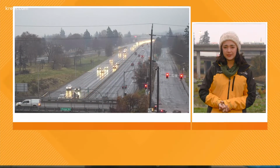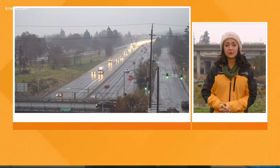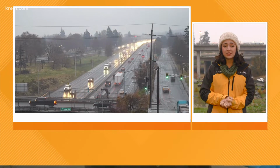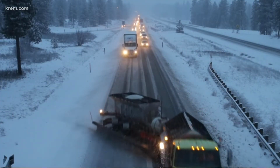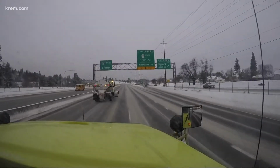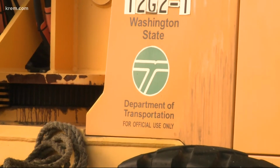So WashDOT is specifically responsible for plowing our area's highways and freeways, but their main priority when a storm hits is making sure I-90 is clear. You can see I-90 right behind me on your screen here as well. So going into winter, there's going to be a potential for slower plowing from WashDOT. Specifically, the Eastern Washington region of Washington State Department of Transportation is down 25% of their ice and snow employees. That's empty positions like plow drivers and mechanics who make the plows usable.